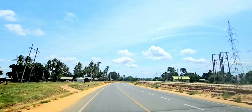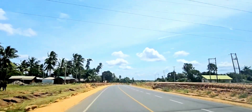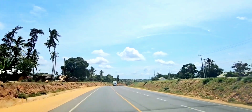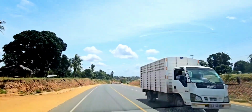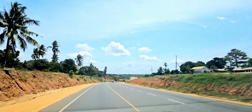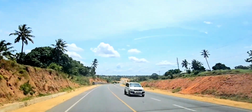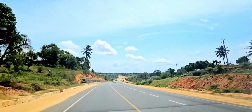Yes, guys, I hope you are not getting tired and you are enjoying the sceneries, the lovely coconut trees, the lovely landscaping, the road, and everything is just beautiful. The road is very smooth, and we are really loving to drive on this road, guys.